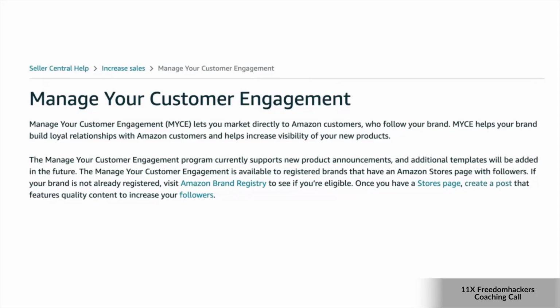And we have already seen before that Amazon has introduced different kinds of social media features, meaning different kinds of chatting things, so that you can chat with your customers on the website. This post is just a continuation, and Amazon is going to be adding new features. Currently it supports new product announcements, and the way it works is that there are different templates that you can use, and they are saying that additional templates will be added in the future.